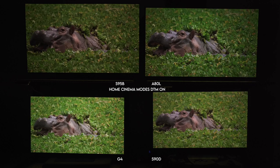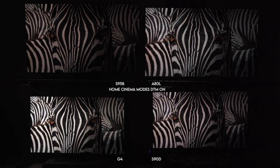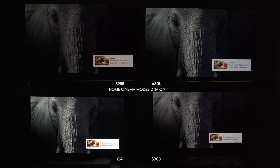And it's not like this is bad. It's not like this is wildly bad with color. It's just super bright. It's just brighter than what the content is intended to be. But for some people, they probably don't care about that. They just want super bright content. Colors look really good still. It's not like the colors are stretched, like it's not vivid mode or anything like that.